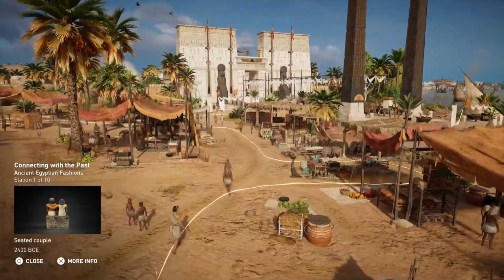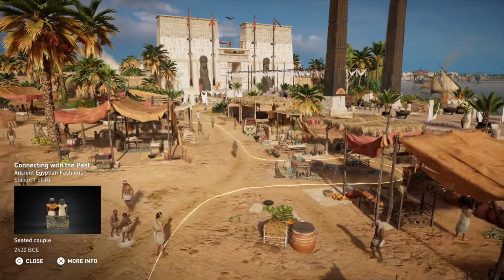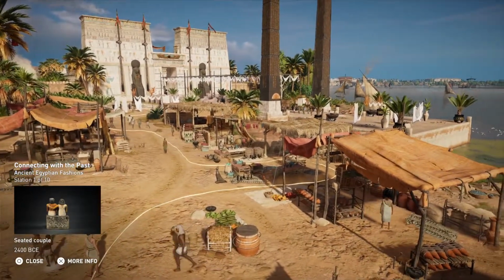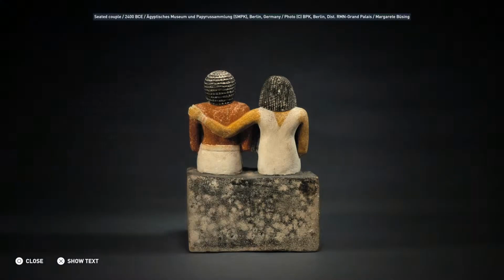Learning what life was like for ancient Egyptians presents many differences, and yet also surprising similarities to how people might live today. Understanding the daily lives of regular citizens so many thousands of years ago is ultimately what connects us as human beings.